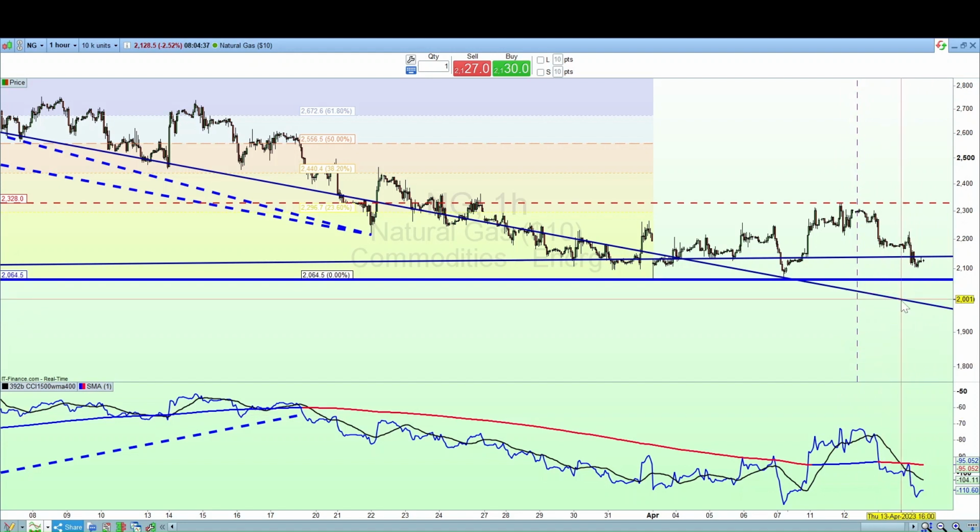So I've left that in there as a potential area for the price to track against if it does fall much further. So at the moment I would avoid going long or short until we see more clarity in the price, either to the upside or to the downside.